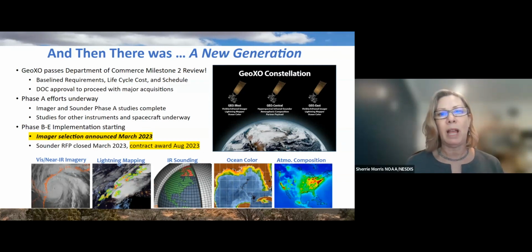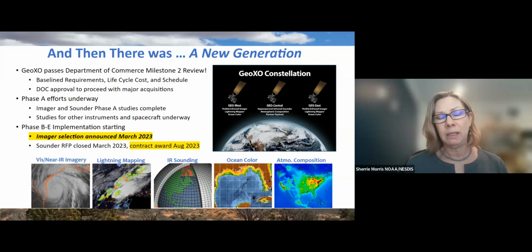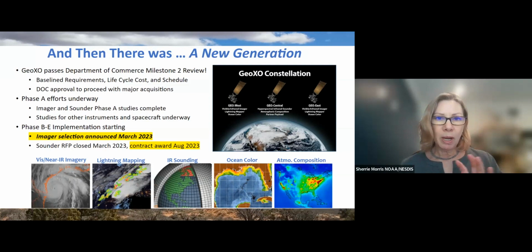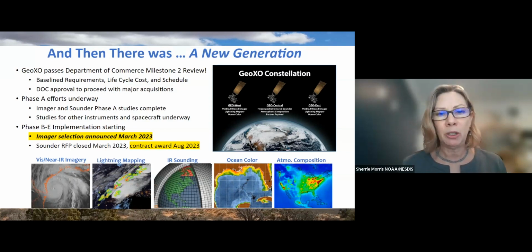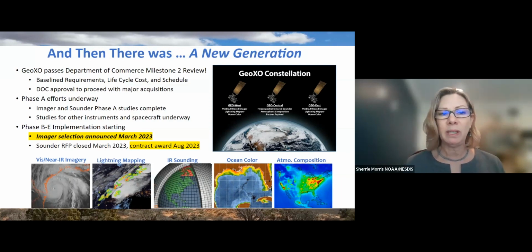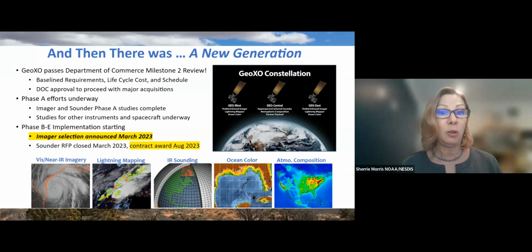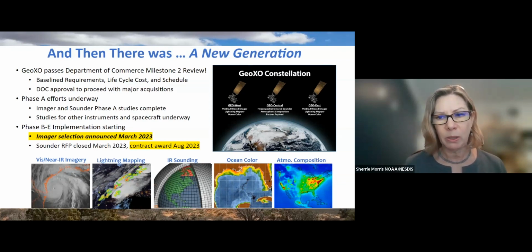All of these satellites will have improvements in some of their instruments, increasing the number of bands on some of the instruments. During the conversations about getting an imager on one of the satellites, they pointed out that the imager selection was announced March 2023 for a company to build the new imager. The second bullet is the sounder RFP, request for proposal, for a company to work on the sounder. That request for proposals is closed, and that contract is going to be awarded in August 2023.